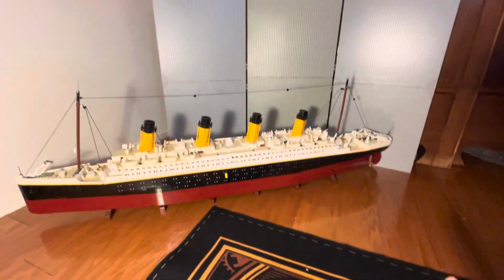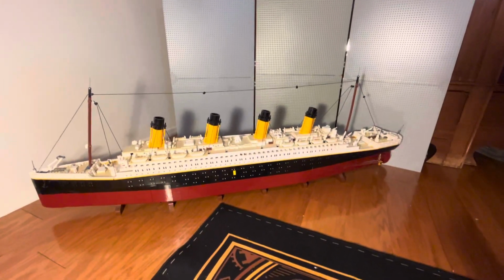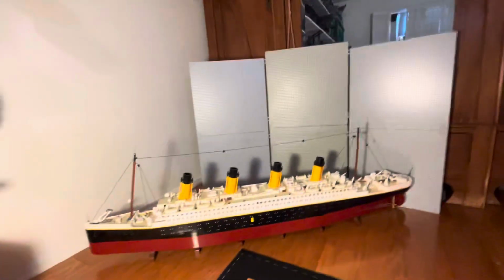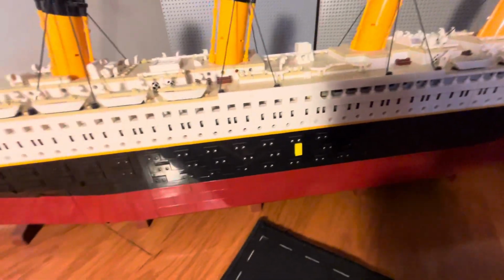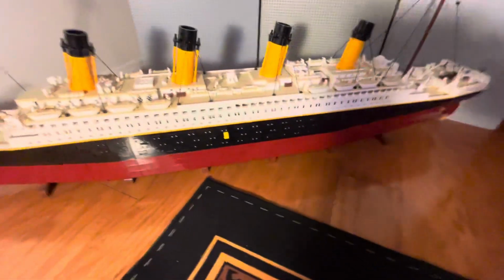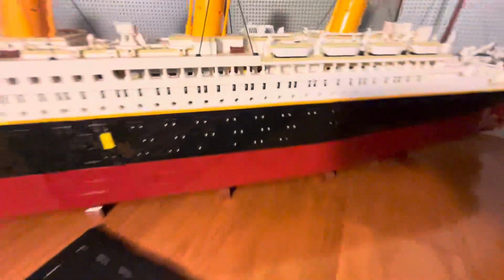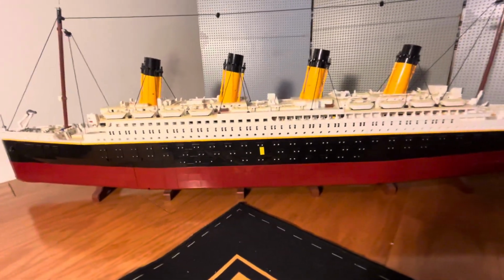Me personally, I had a bit of a problem with the buying process of it, and honestly, it's now too many years past for me to really do anything about it. You may have noticed this yellow piece here. Yeah, that came with the set. There's supposed to be a different Lego piece there, like some of these pieces you see right here. Those pieces didn't come with the Lego set.